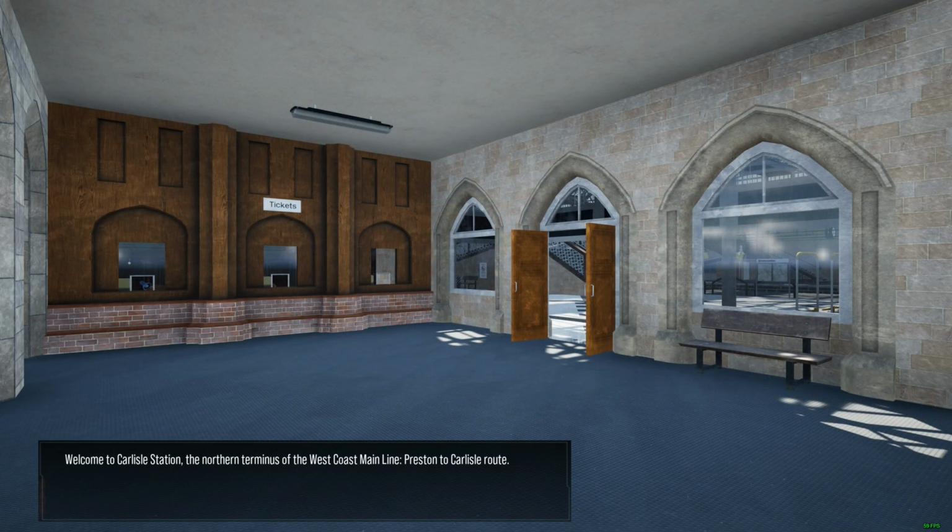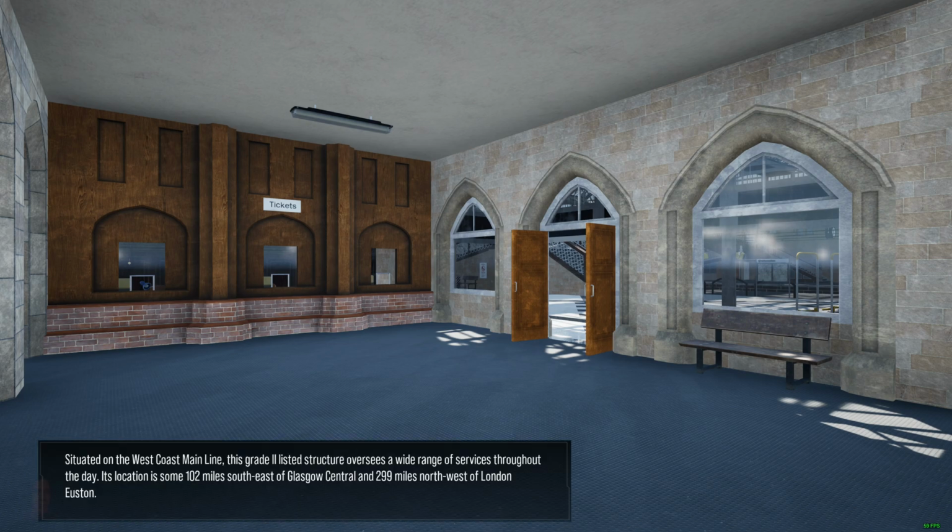Welcome to Carlisle Station, the northern terminus of the West Coast Main Line Preston to Carlisle route. Situated on the West Coast Main Line, this Grade 2 listed structure oversees a wide range of services throughout the day. Its location is some 102 miles southeast of Glasgow Central and 299 miles northwest of London Euston.